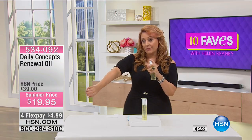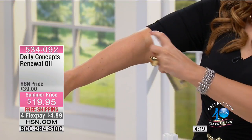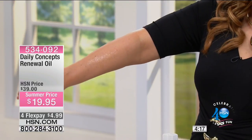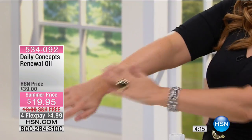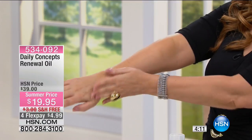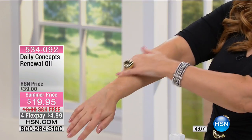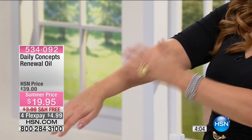So here's my skin before any of the oils. I don't have anything on, so I'll just give it a little spritz, and you can see how it goes right in. And by the way, these oils are so multitasking. You can use them on your cuticles, on your hair, head to toe on your skin. Okay, this one smells amazing.